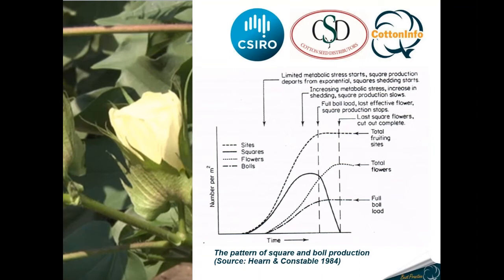No. Okay. So we'll move on to the slide and we'll talk a little bit about the implications of stress during these different phases of growth.